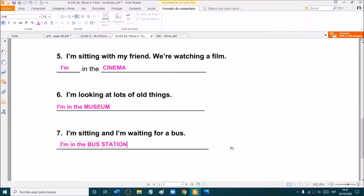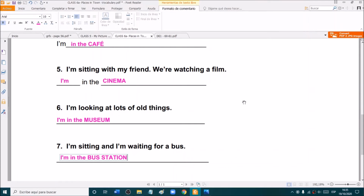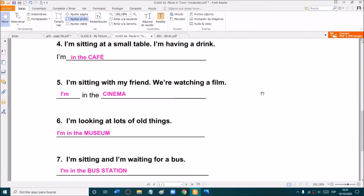Fantastic. Okay, so now we can go to the Discovered English 1, page 60, please. So, Discovered English 1, page 60. Okay, if you finished copying, then you can find that page in the book, Discovered English 1. Let me know when you're there. Let me know on the chat if you finished writing. These are very easy sentences.